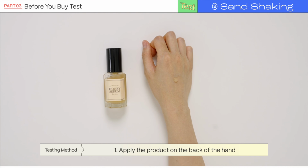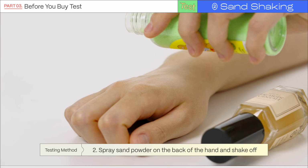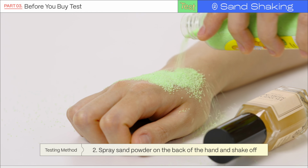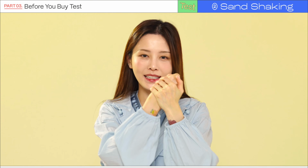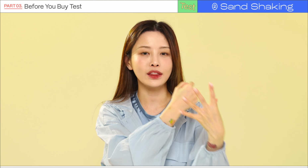Tap and apply the products to the back of the hand and absorb. Pour fine sand powder onto the back of the hand and shake it off. See how much sticks. The more sand, the more sticky.